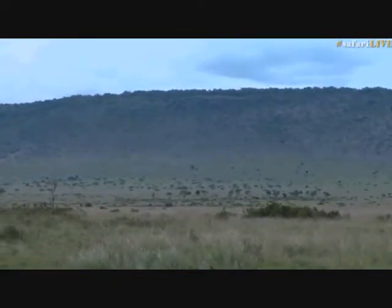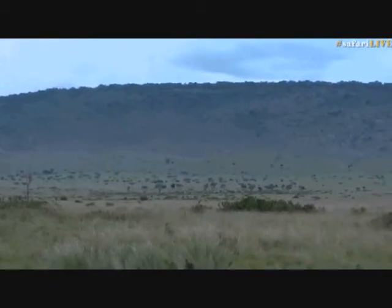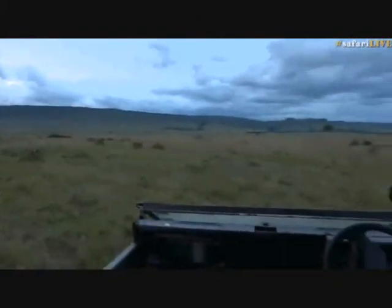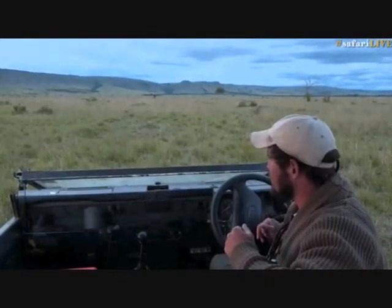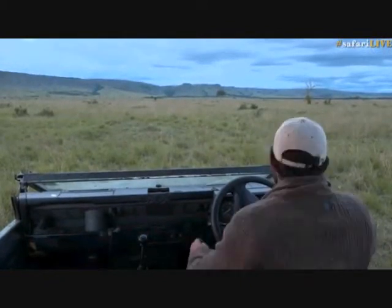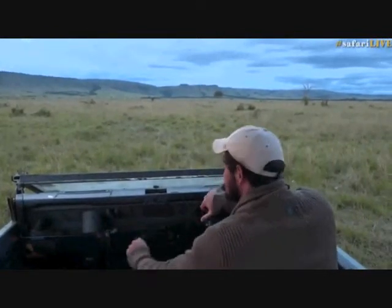These lionesses are quite proficient at actually hunting buffalo. And it's quite a thing for two lionesses to take on a buffalo on their own. But because they don't have too many other options in the area where their territory is, they kind of are left with not much choice. So we might be lucky enough to see an epic showdown of lion and buffalo. Let's go and see what happens.